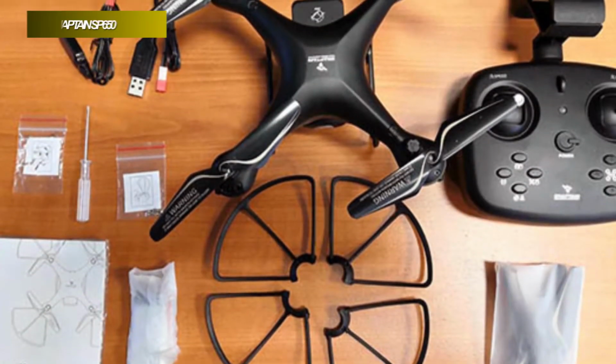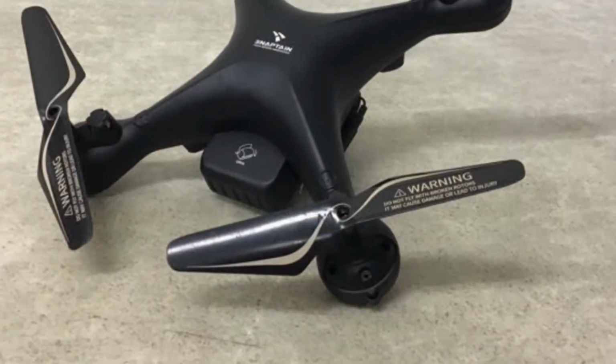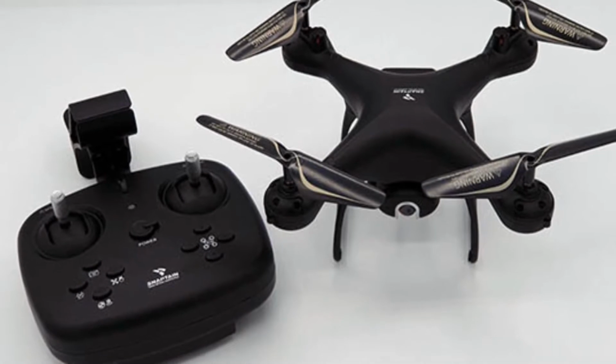Plus, it can perform stunts like 360-degree flip, circle fly, and high-speed rotation. And its trajectory flight allows you to draw flying courses on your phone to bring you spectacular flying experiences.